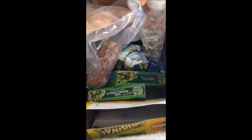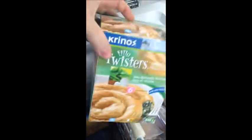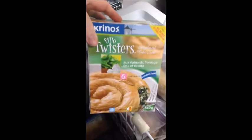I have some more Brussels sprouts down there, some hamburger. I don't like those box steamers that have the sauce in them, so they've been there for a long time. Some more sugar-free popsicles, some stewing beef, some more corn.